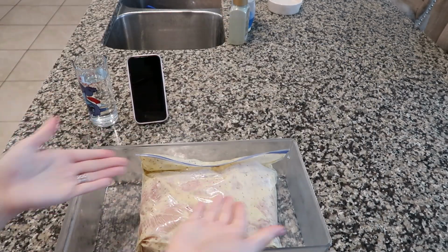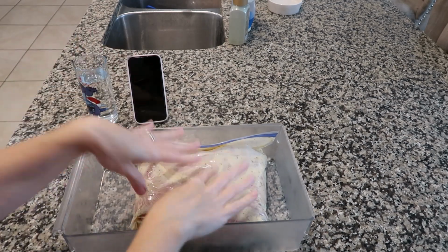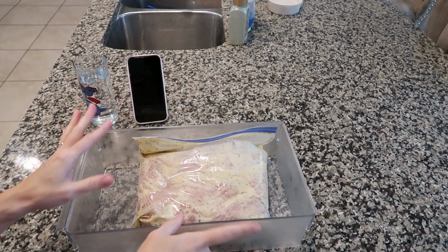If I didn't, I would put this on like a sheet pan and then put it in the fridge, just in case this were to pop or have a leak, you don't get a mess.